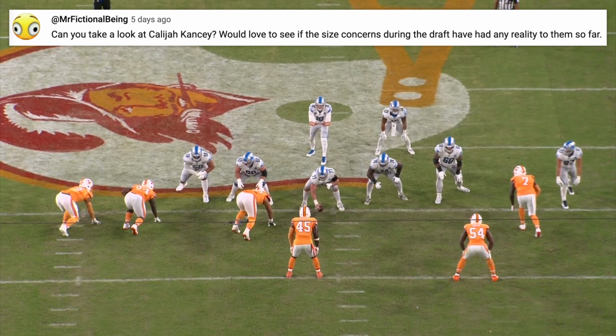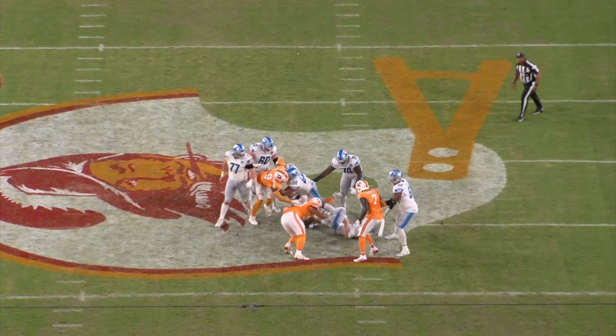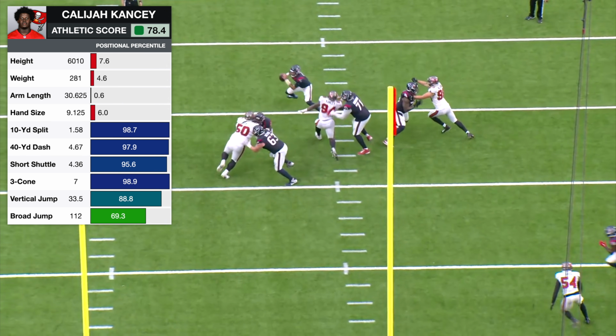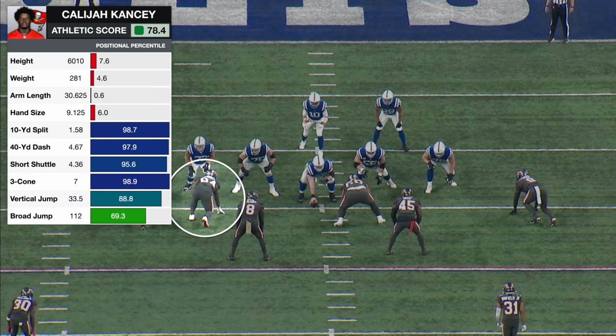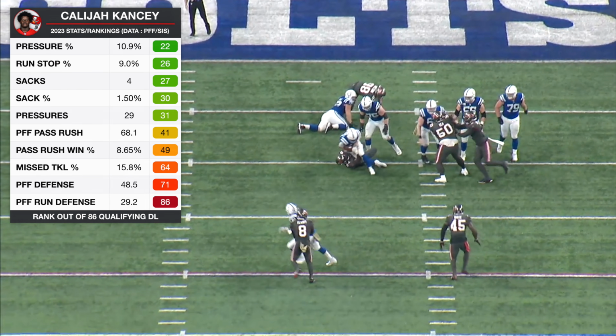At this point, Calijah Kancey looks like exactly what we thought he would be. Coming out of the draft, he was basically the smallest and most athletic defensive lineman in combine history. 6'1", 280, extremely short arms, but elite quickness and explosiveness. And that's all translated to the NFL up to this point.